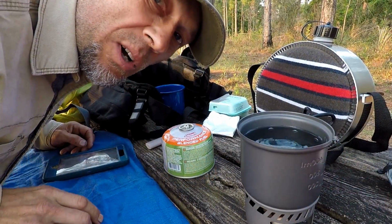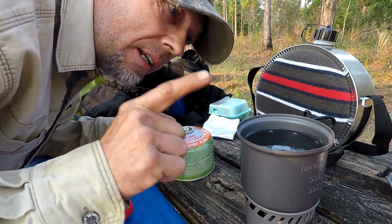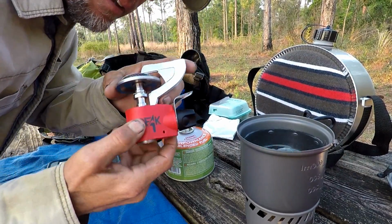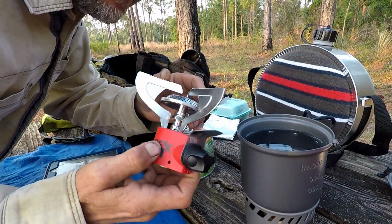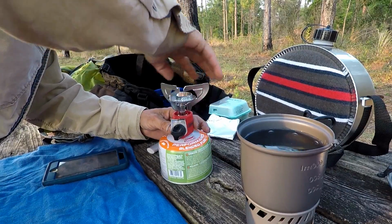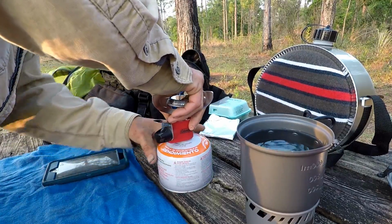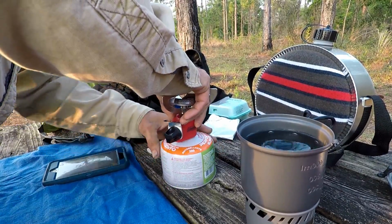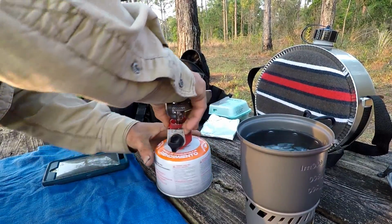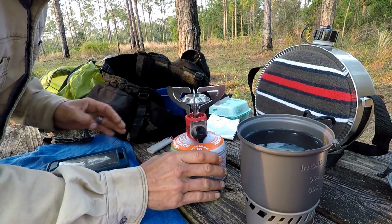All right, so I'm actually going to do a second stove here. We got the Esbit that has a solid fuel cell on here. I'm going to be boiling some water for some coffee. And I picked up a Peak 1 little micro propane burner from Coleman. We're going to see how this thing works. We're going to use this for cooking some food, so stick around.